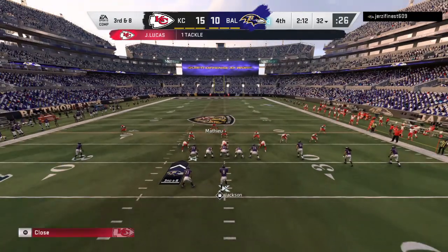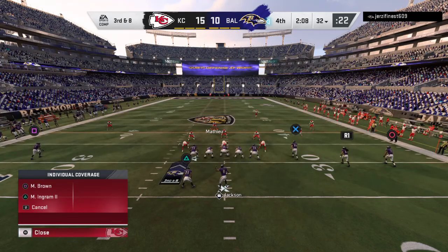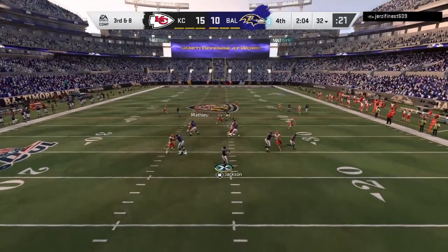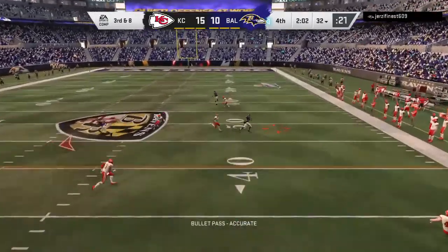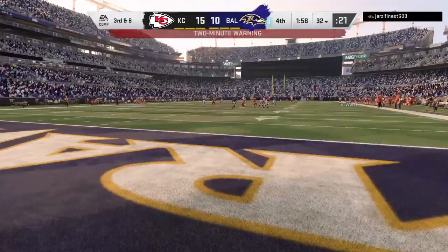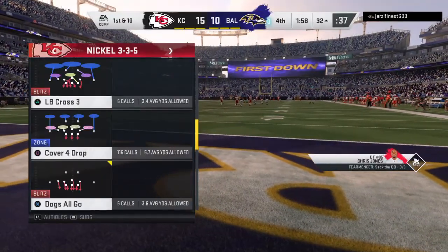They don't need to run another play here before the 2-minute warning. Let's see if they do it anyway. They'll fake the give to Ingram. Now Jackson. And he's got his man, Marquise Brown. We've got a 1-score game with inside of 2 minutes remaining.